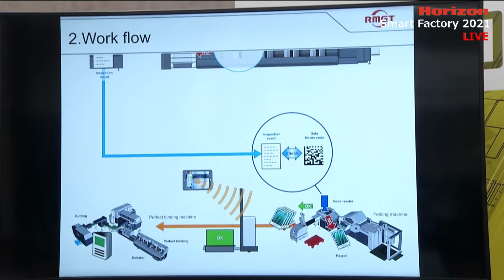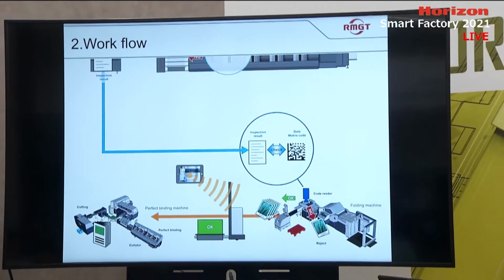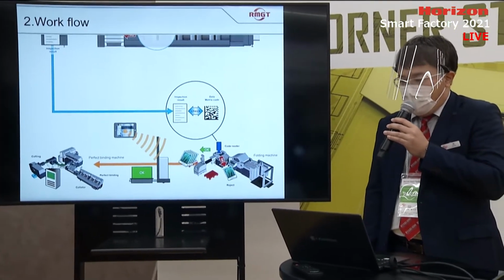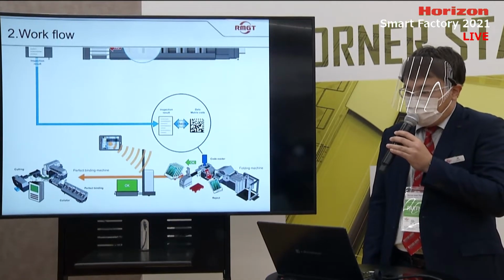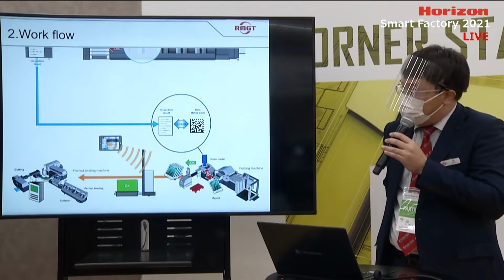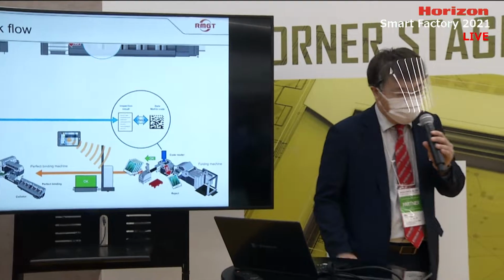The holding machine has a tracking system as an optional item, and it verifies between inspected data from PQSD and the data matrix code. Then, only OK sheets go through the holding process, and NG sheets are rejected automatically. After the job is finished, the operator sends a command to the AGV by tablet to transport OK sheets to the next process. And the AGV transports OK sheets to the perfect binding machine.